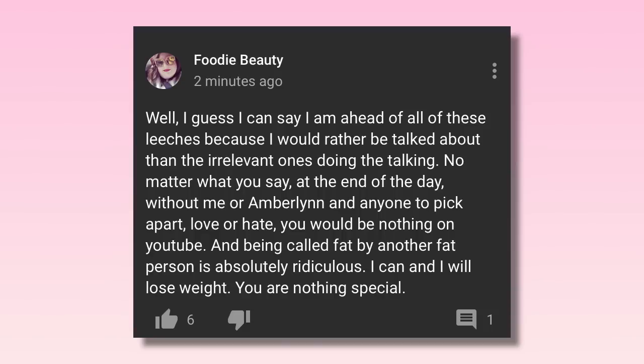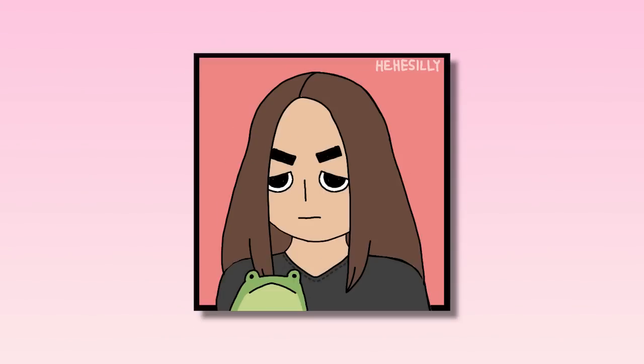And being called fat by another fat person is absolutely ridiculous. I can and I will lose weight. You are nothing special. I'm glad Chantal finds being gossiped about on the internet more valuable than views and money. Too bad you can't pay rent with gossip. I mean, unless you're the one making the gossip videos or running the gossip websites, but I digress.